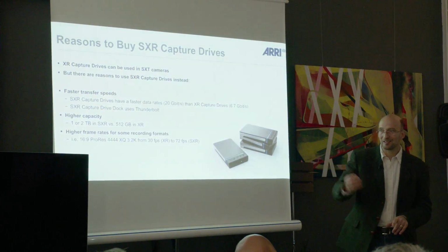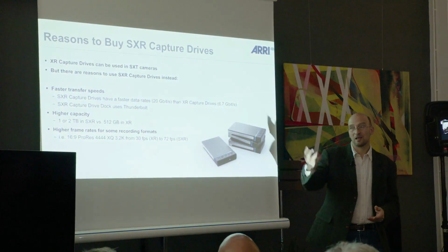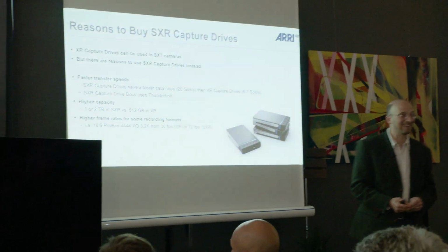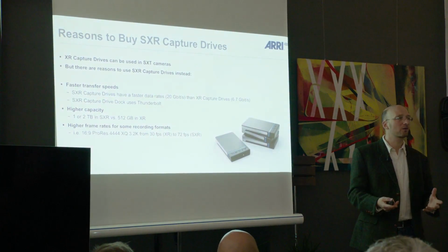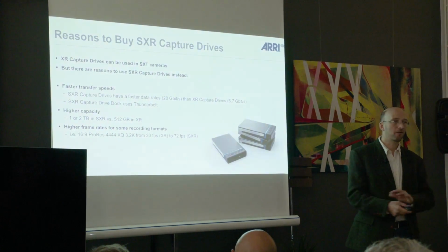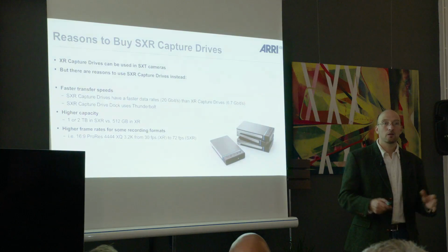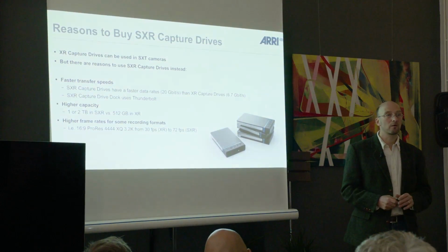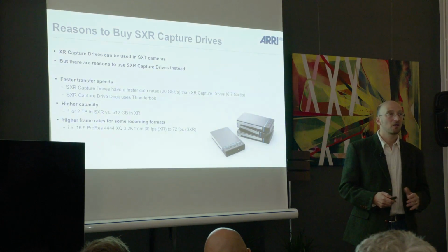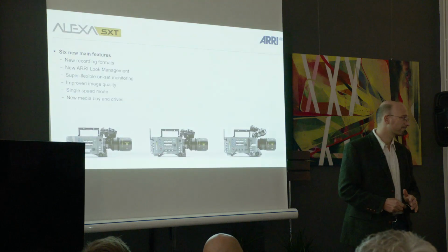And as Julien can attest to, download speed is a huge thing. It means he can go to bed earlier, right? Yeah. That's a huge thing. Whenever I talk to the DITs, I say, what do you want? What's your Christmas wish list? They say, I want to have faster download speeds. So new drives, new docks, faster download speeds. You have higher capacity. We already talked about that. And then for some of the recording formats, you have higher frame rates. So if you need any of those, you want to have the new drives.